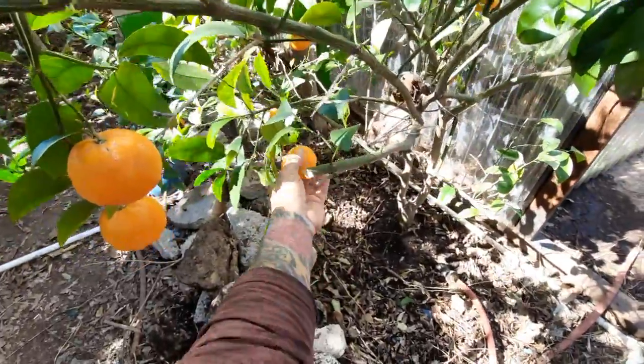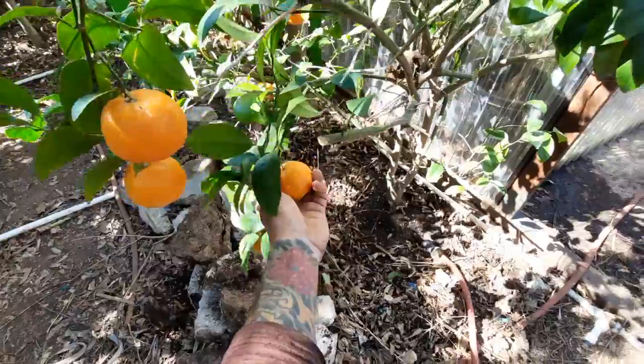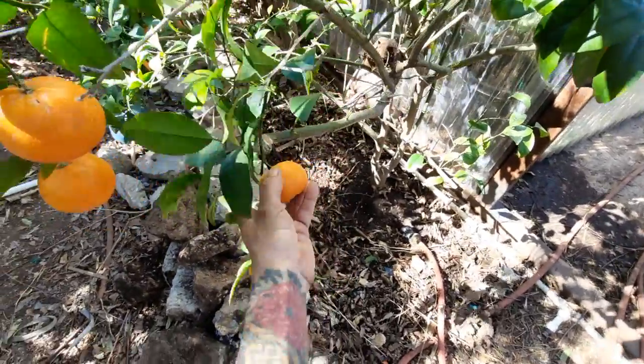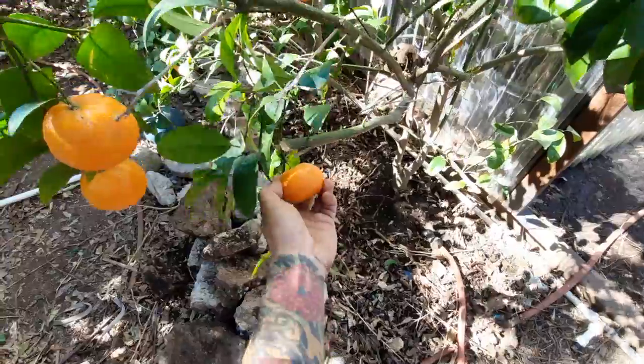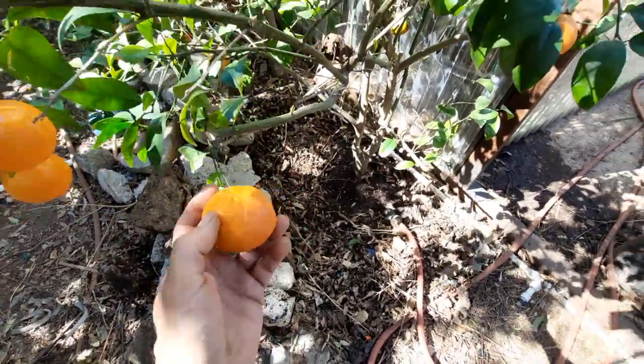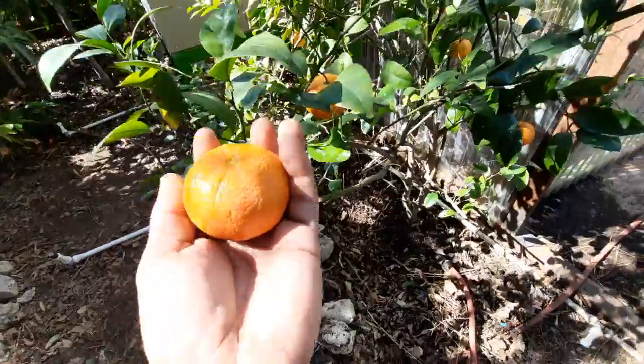Okay, so let me pick one of these here. And it's kind of funny too, because these don't really want to give up off the tree, which is nice, because that's a point I'm going to get to actually a little bit later. But let me pull one of these off here so you can see what they look like.